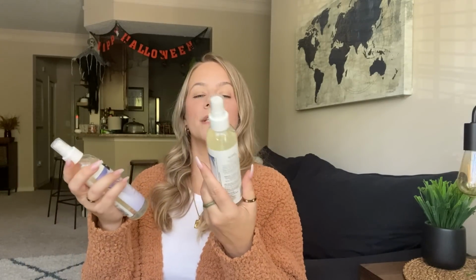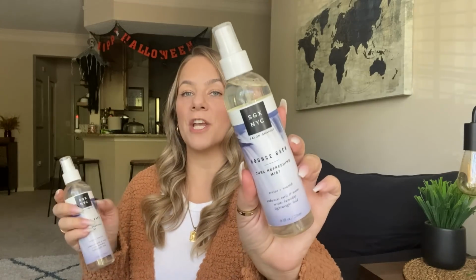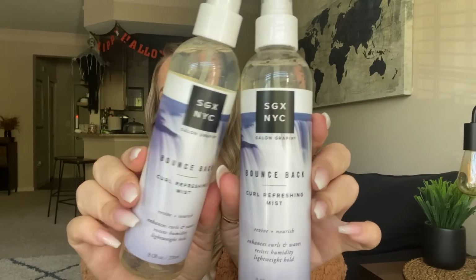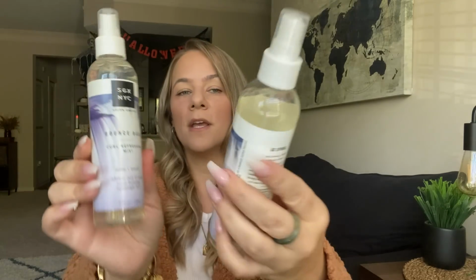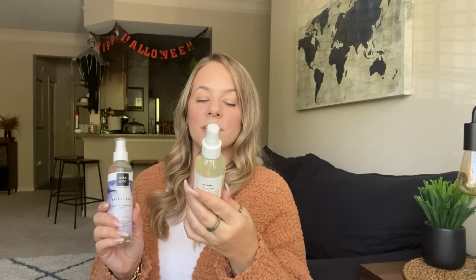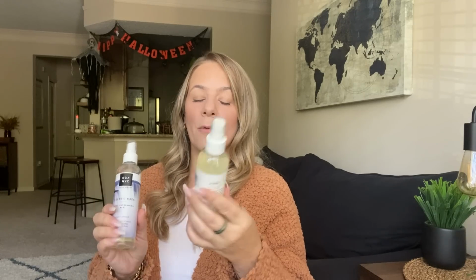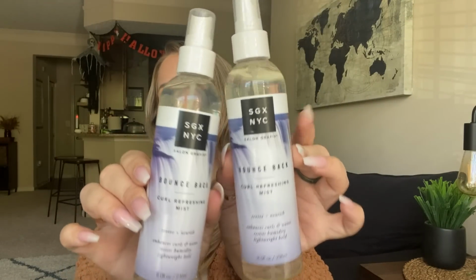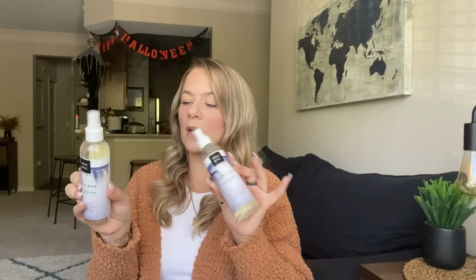Y'all, in the hair section, they had this Bounce Back Curl Refreshing Mist by that brand name SGX NYC. Look at this. I got this for Kaya, Cash, and Cayman. They can all three use it. It says revive and nourish. It enhances curls and waves, resists humidity and lightweight hold. And this says bounce back curl refreshing mist. So we'll see. I don't know exactly.